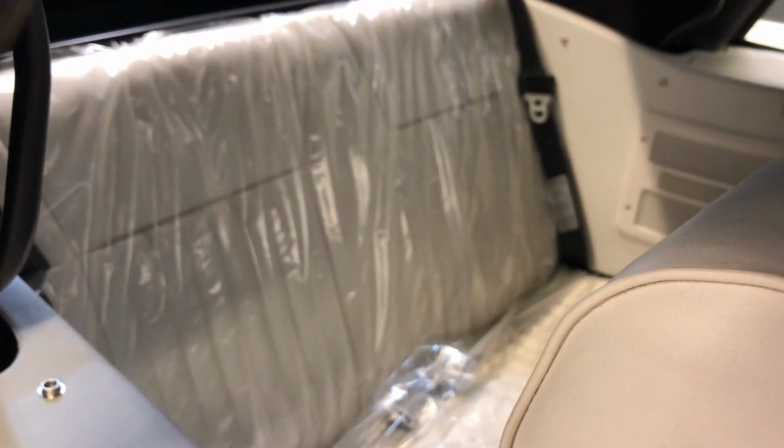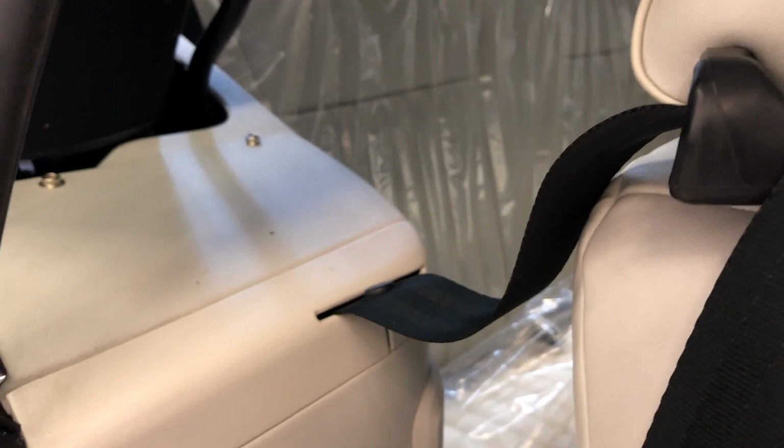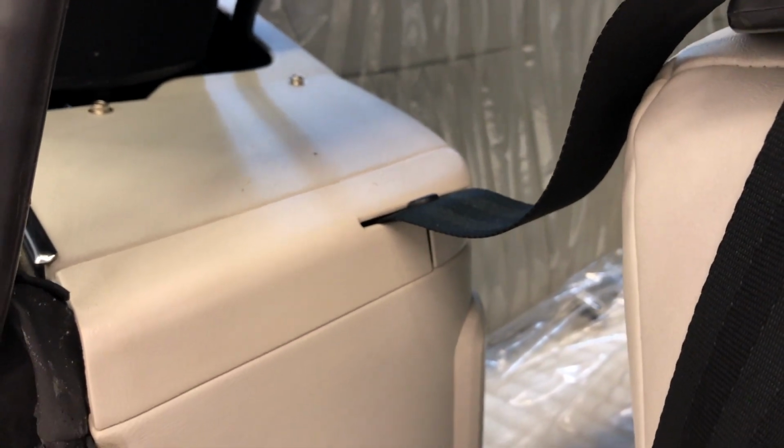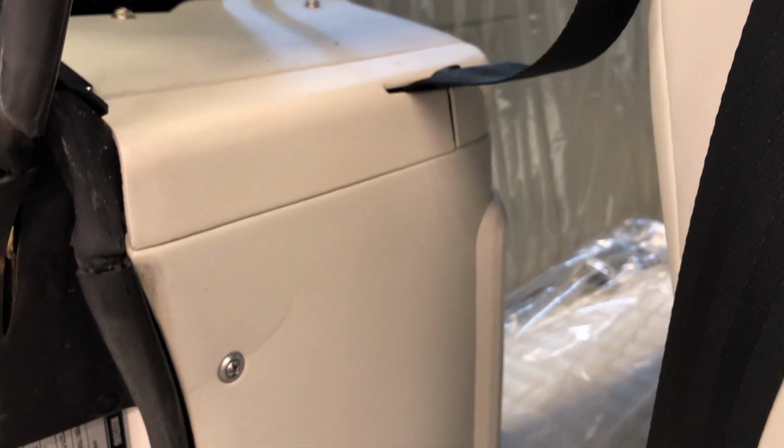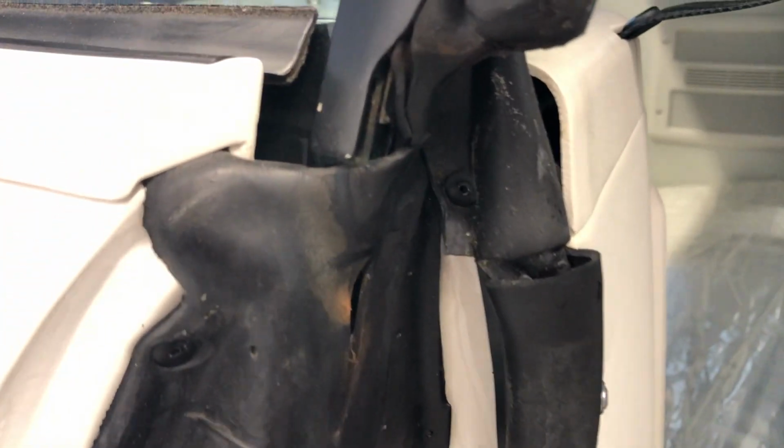Back seat is still wrapped in plastic. It's very nice, folks. Obviously, it's still wrapped in plastic from new. I do not believe I'll be removing the plastic. Look inside the door jamb here. The rubber gaskets.